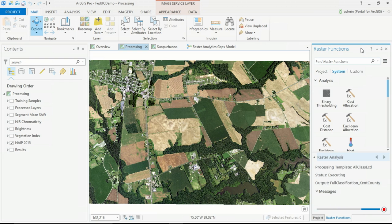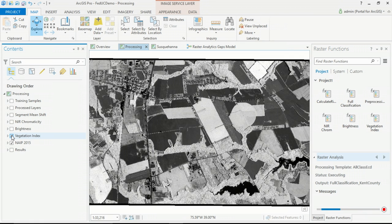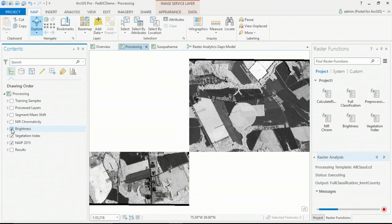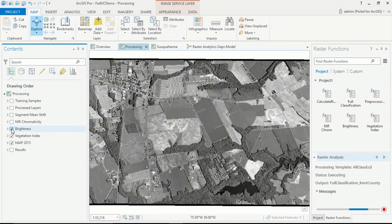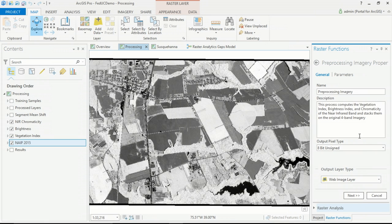We were able to overcome the limitation of using just 4-band NAIP imagery by creating an image processing workflow that segments our images based on a combination of 3 computed bands: a vegetation index that compares the near-infrared to the red and blue bands, a brightness calculation that looks at the pixel values, and the chromaticity of the near-infrared band, which looks at the quality of the color. While each of these layers may not provide you all of the information that they need by themselves, we can combine the 3 bands in a raster function to create a new false color image.